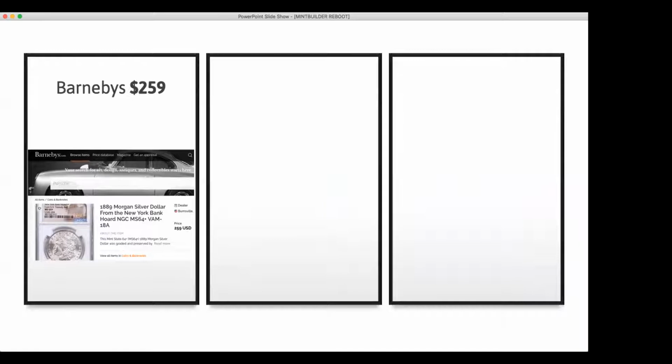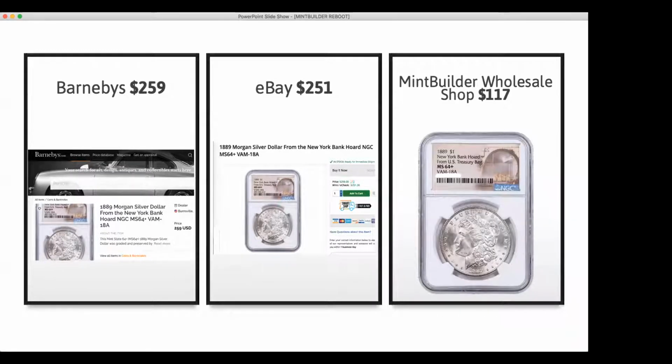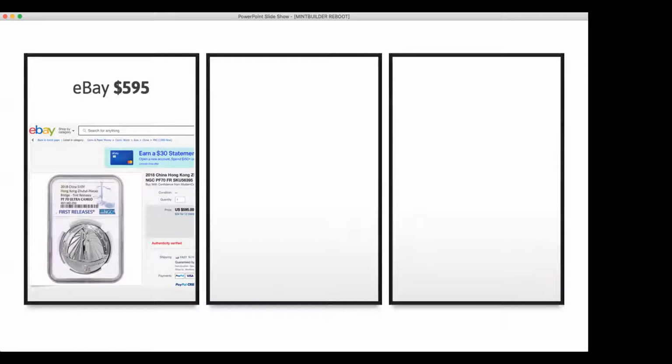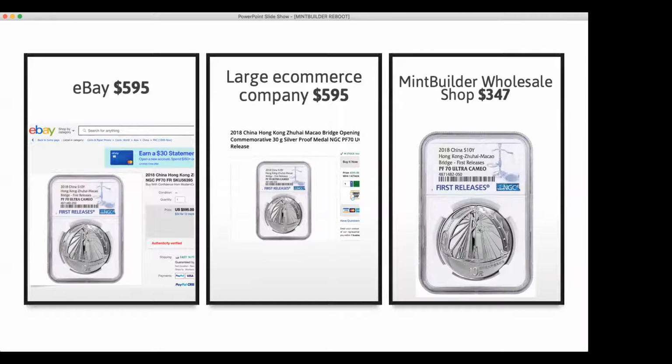Just to give you some more examples, here's some of the old coins. This company is selling in Barnaby's huge online auction for $259. Zach coin again selling over here for $251, and then we're selling that exact same coin for $117. So as you can see, that's less than half the price. This is what we're talking about. Just to throw another example out there, this coin's selling for $5.95 on eBay. Another e-commerce company is selling it for $5.95, and we're selling it for $3.47. I'm not just giving you highest price companies. eBay should give you the clue that that's not the case.